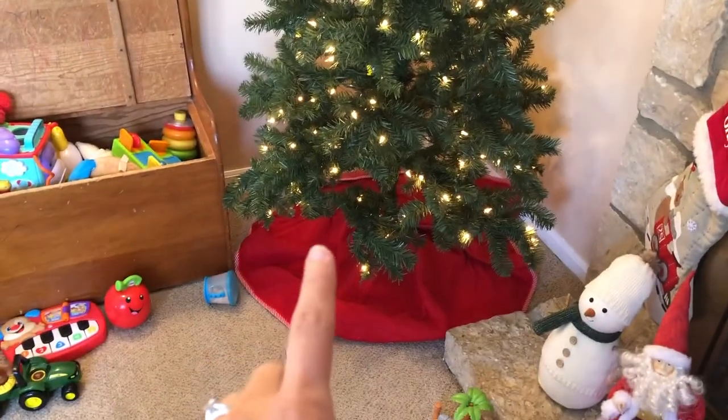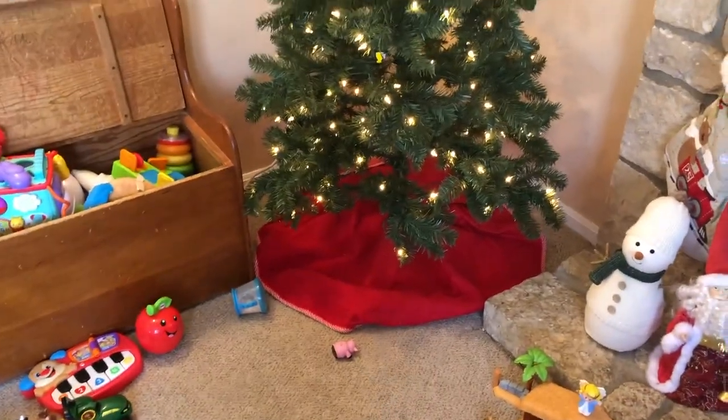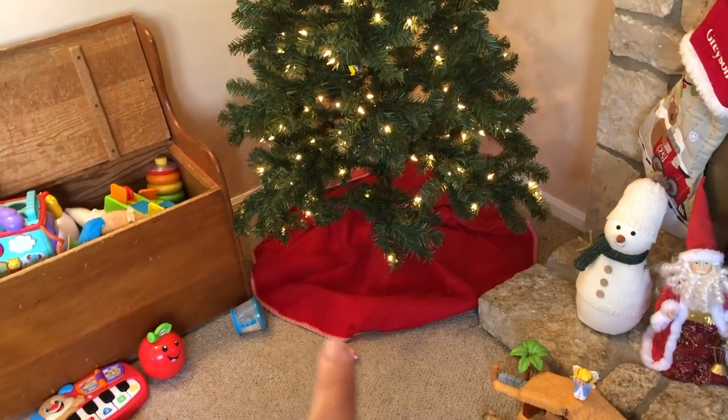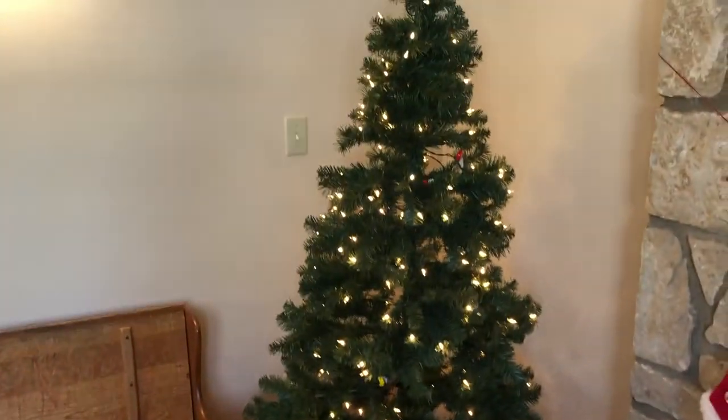Okay, so we have the tree lit by plugging it in. And I put the Christmas tree skirt underneath it, which worked great. This is the first year we've had a Christmas tree skirt, like I said earlier. Beforehand, I used to just take one of the blankets that we had upstairs and wrap that around the tree, and that would be our Christmas tree skirt. So we actually have one, and our tree's just gonna be kind of smashed in that corner right there, but it works, it's all good.